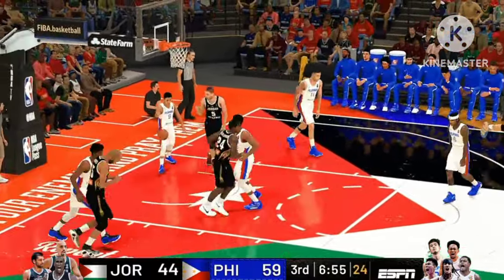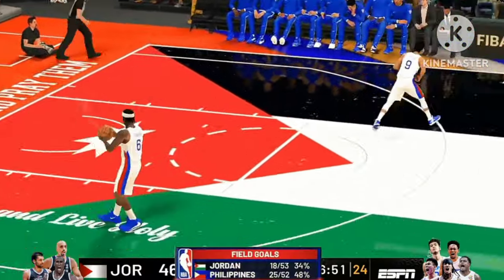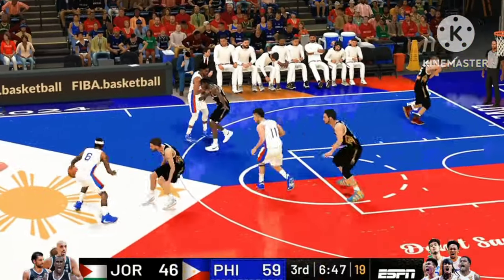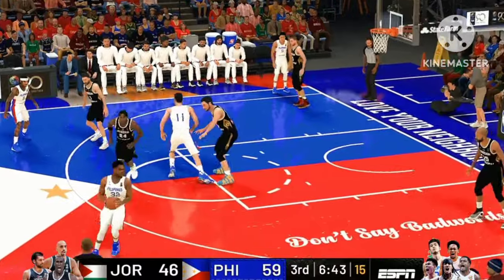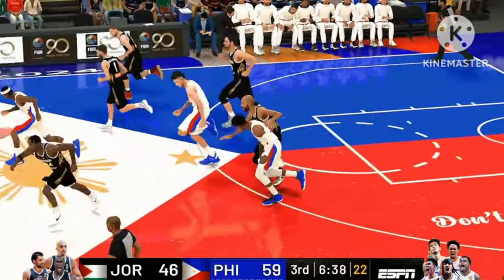Defended by Thompson. Oh, nice finish from the low block. That one's good. That's a well-timed, well-coordinated play. Comes right off the pick for the lay-in. Has to be from deep. Not going to go that time.